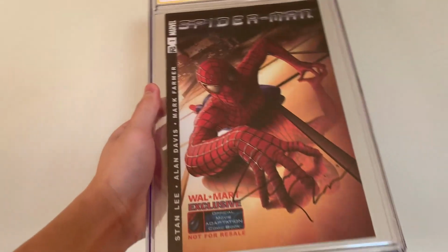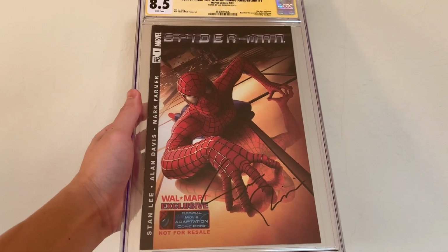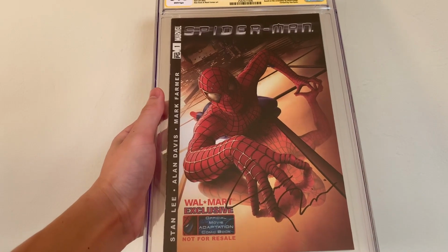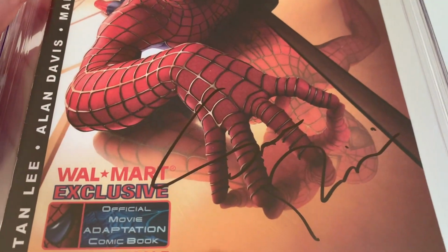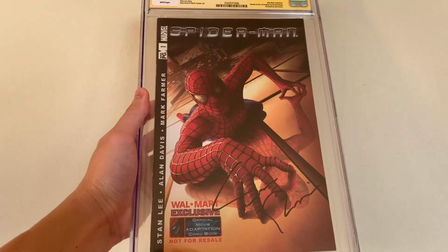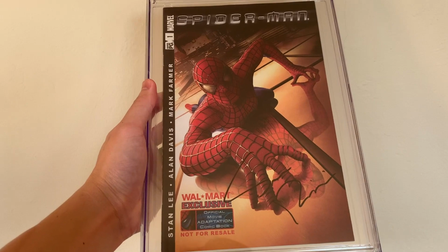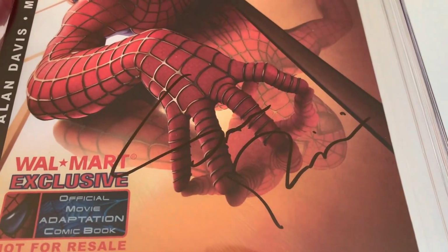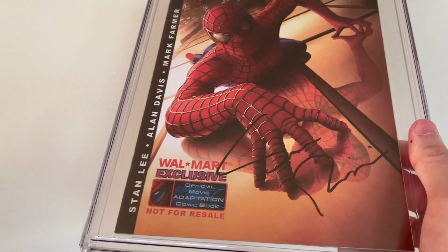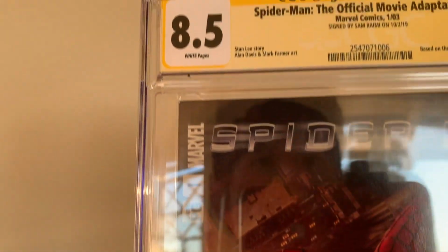All right, next up is a pretty cool book. This is the Spider-Man official movie adaptation #1. This is the Walmart exclusive comic variant. What makes this even cooler, besides the fact that this is based off the Spider-Man movie poster, is that it is signed by Sam Raimi, the director of the 2003 Spider-Man? 2001 Spider-Man? 2003, okay.